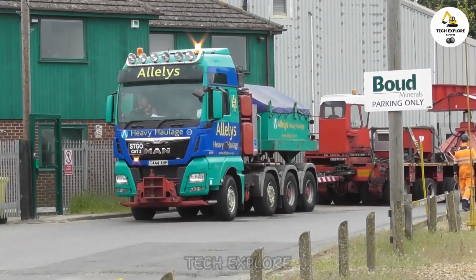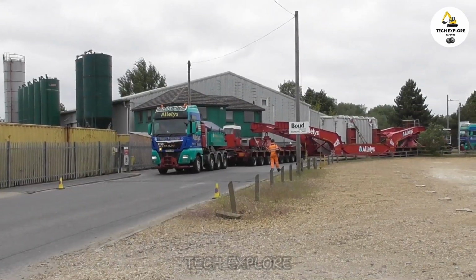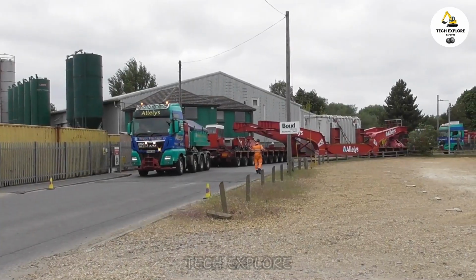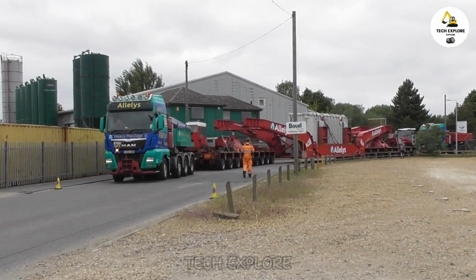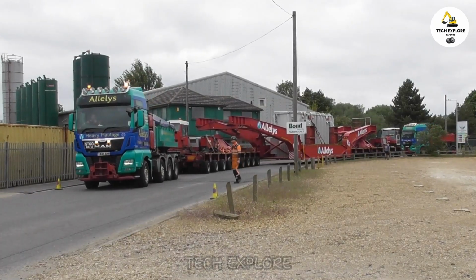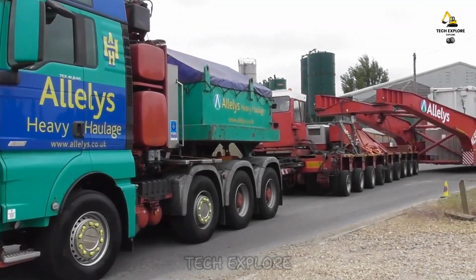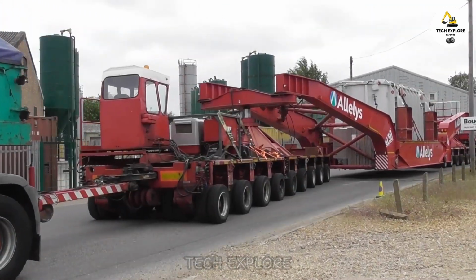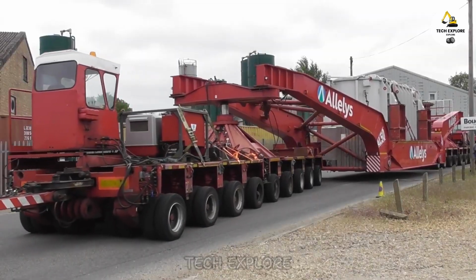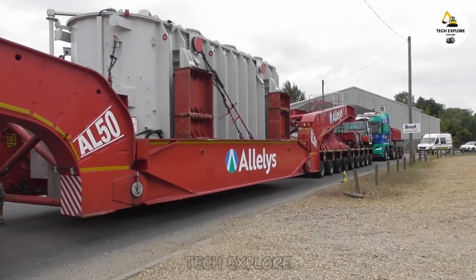An impressive sight of mechanical power. The super heavy transport convoy of Alelis, like a giant python, is slowly winding its way through the depot area. Leading the way is a powerful MAN tractor, roaring as it pulls the massive transformer, securely clamped onto the bright red trailer. Each rotation of the dozens of wheels demonstrates precision and tremendous weight, a spectacular display of the heavy transport industry.